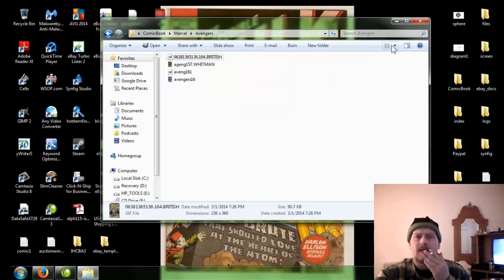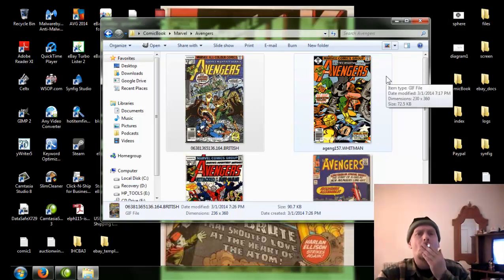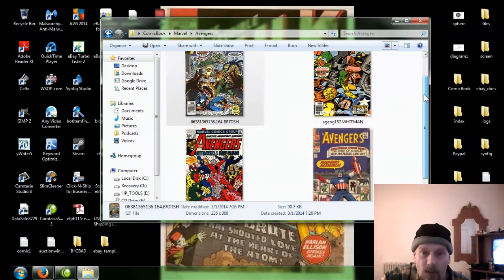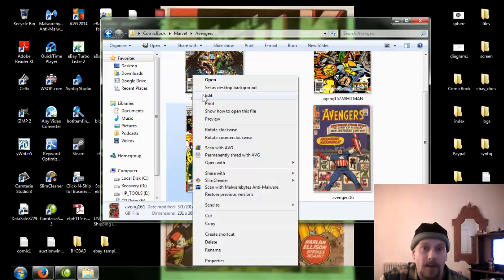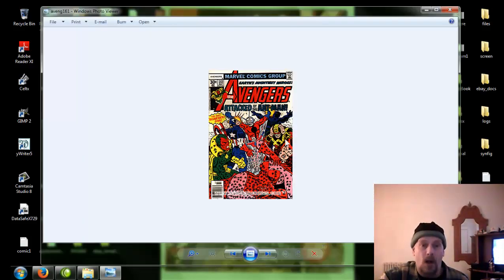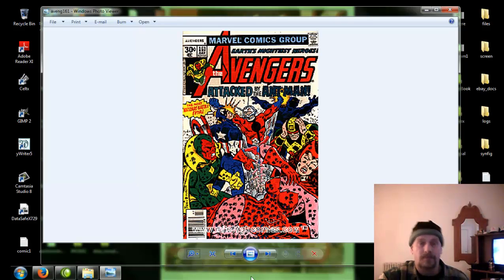So let's go ahead. These are some of the Avengers issues I had, and we'll just go through each one of them. You can see that I had Avengers 161, which was a really popular one. This one in particular sold at auction for somewhere around $3,000.